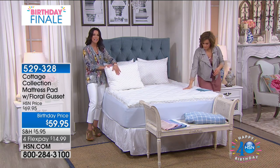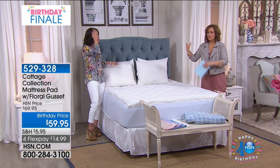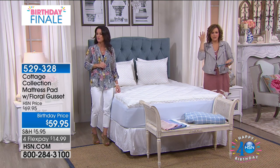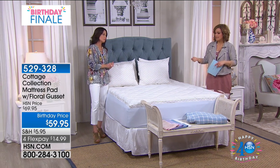So you're going to have that nice breathability, not only with the pillows, because you don't want to make your bed hot. And we're trying to move away from making the bed hot. You would normally think, well, more layers means I'm going to be hot in bed. Right. So I love that they did that cover in cotton.